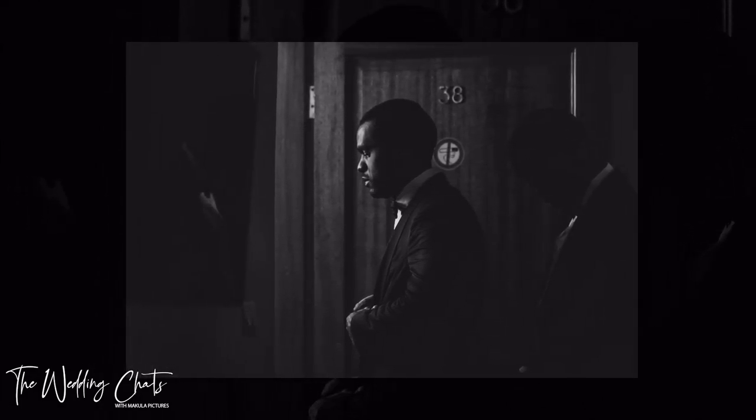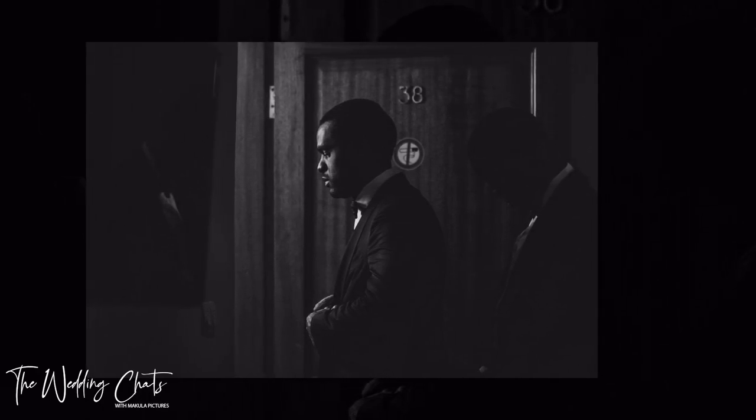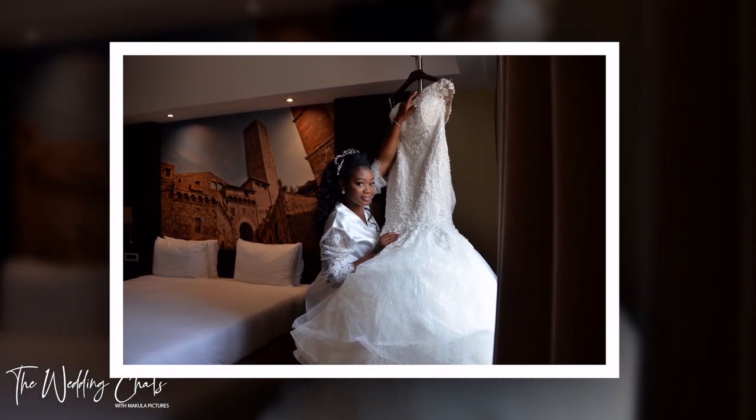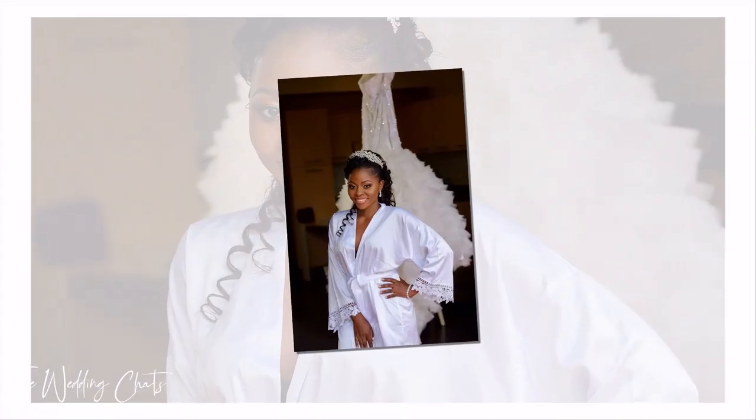Use that time for taking pictures. Let the bride maybe rest a bit. When you're planning, plan having extra time. If on your timeline you have guys who have to be ready by 8, how about you make it 7? Such that in the event that something has failed to work or time has been funny, you can catch up on that. I think that is quite important.